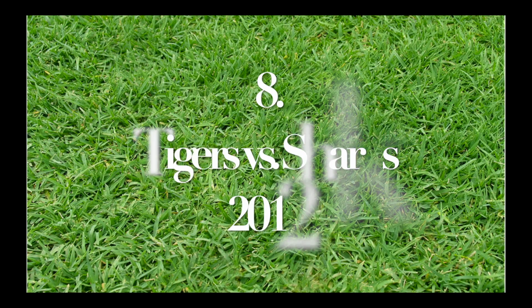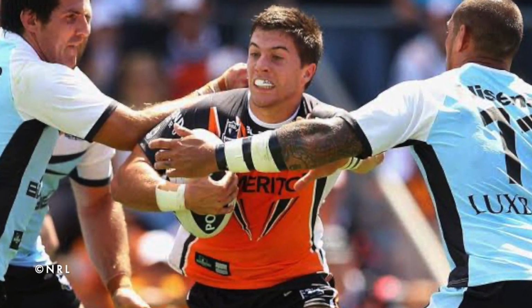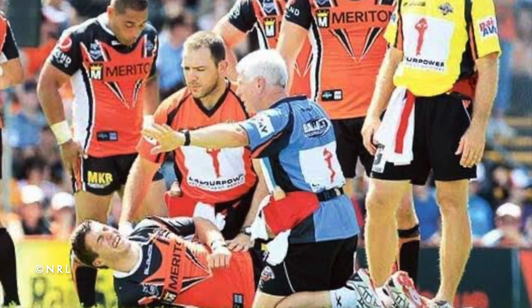Number 8, the Tigers versus the Sharks in 2012. Back to the old stomping ground of Leichhardt Oval, where James Tedesco would make his debut for the Tigers, but unfortunately for him, he suffered from a ruptured ACL in the first half.